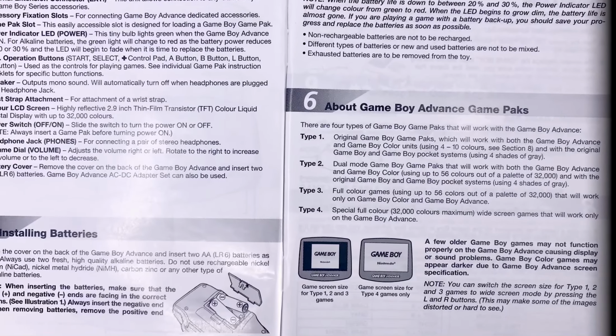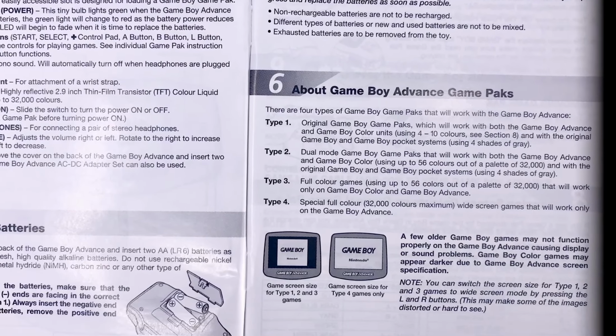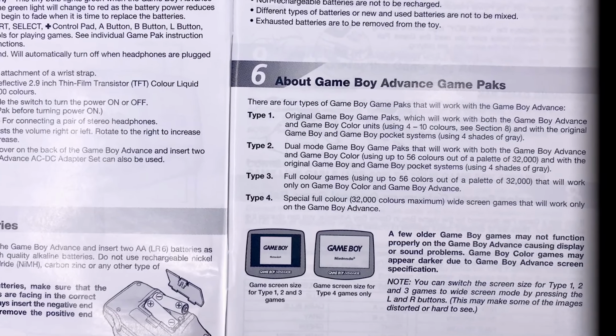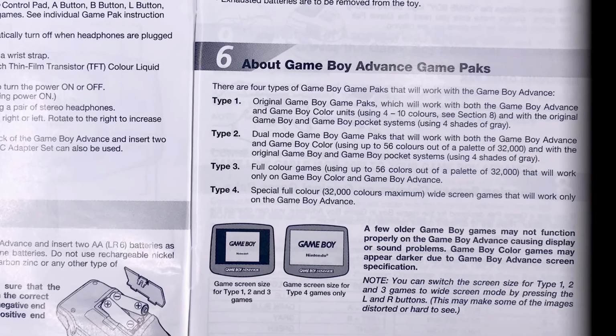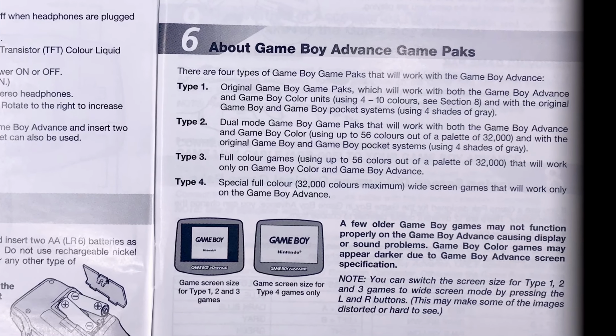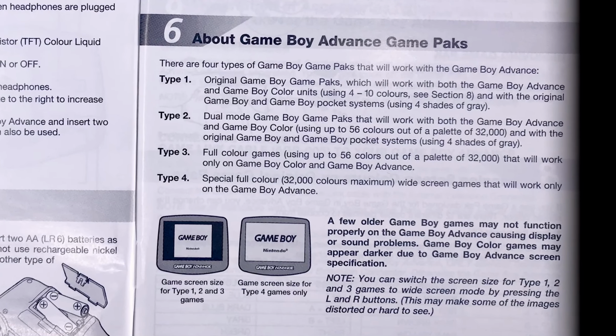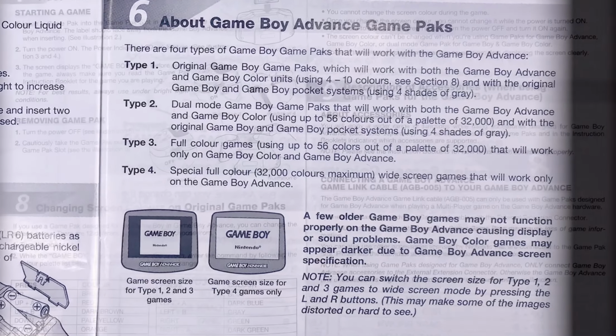An interesting section, Section 6, explains that the original Game Boy games, as well as the dual games, and Game Boy Color games will all play in their original, and somewhat smaller format. However, by pressing the left and right buttons, the screen will redisplay them in the new widescreen format, but this may lead to distortions. While all new advanced games will all take advantage of the wider screen landscape format.